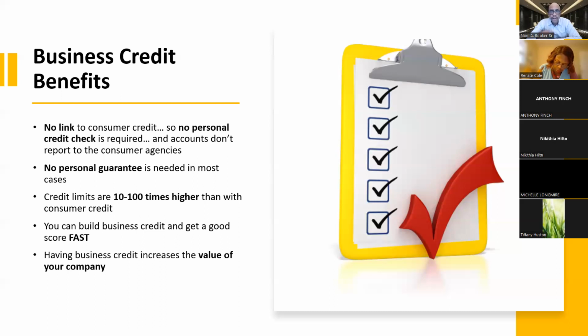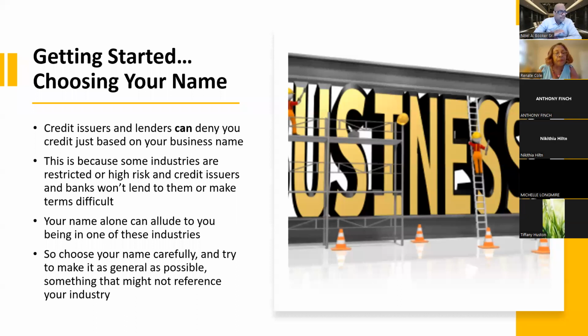Building business credit is faster than consumer credit, because for consumer credit, there are 5 items that affect your personal credit. With business credit, there is 1 item, and that's how you pay your bills. Having business credit also increases the value of your company. Okay, let's get started.